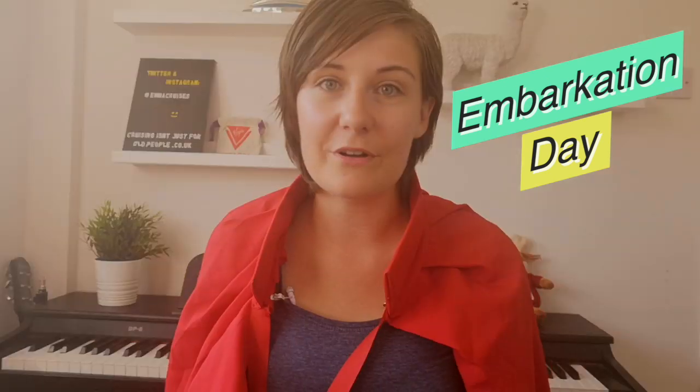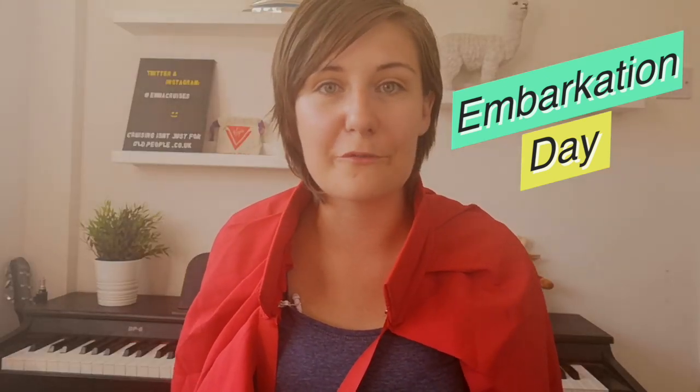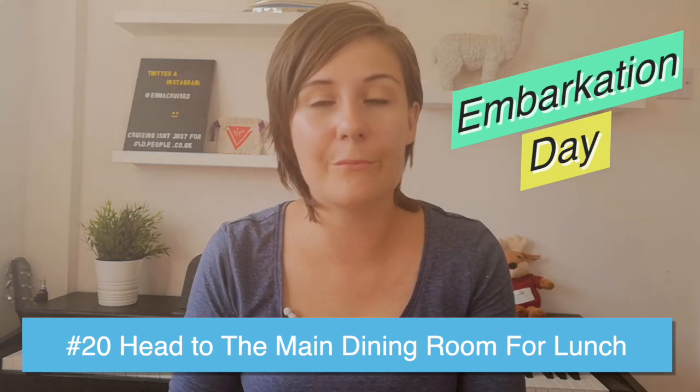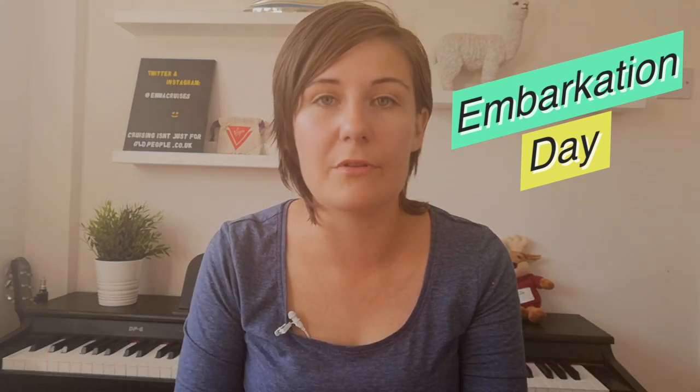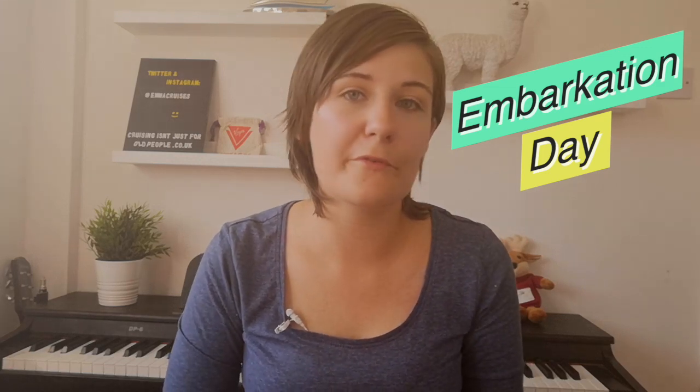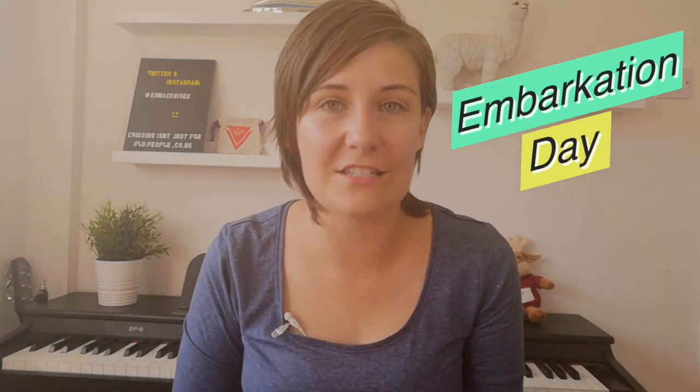Number 20, when you get on board, head straight to the main restaurant for lunch. Not many people know about this and it is a massive shame. Everybody embarks and goes straight to the buffet where it can be really busy. On a lot of cruise ships, the main dining room will be open for lunch and it's a much easier way to start your cruise.